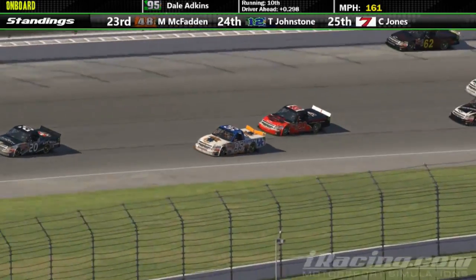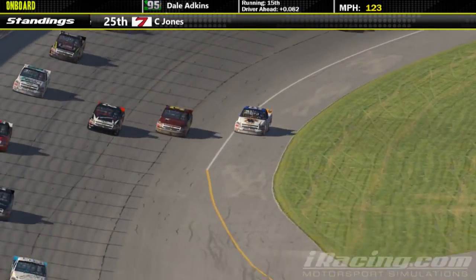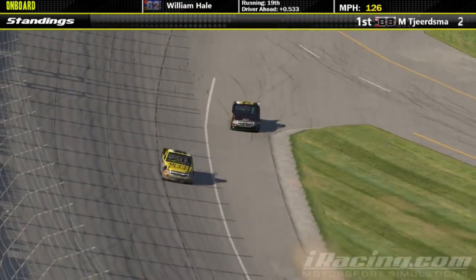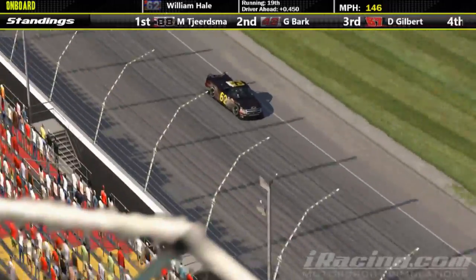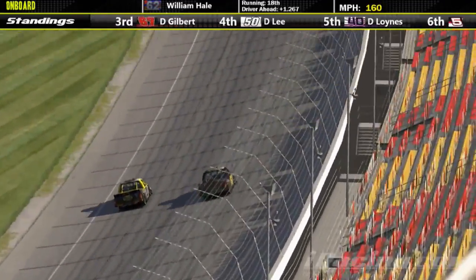Right behind him, the 62 of William Hale up the track. He's in the outside wall, caution out, and that was a wreck that caught in the corner of my eye. I didn't see the whole thing, but now I do. Aaron, do you have an update on that wreck?